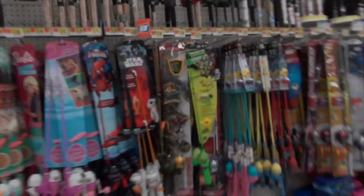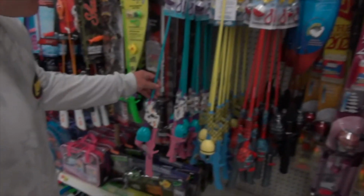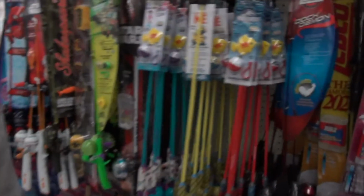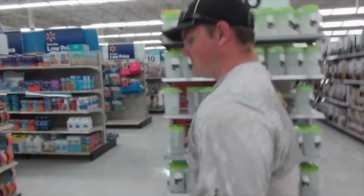Whoa, that's the kind of rods we need right there. We need to put one of these on the front deck of our boat. Oh, can we? We got the dock demon. We can put that on our dock. Finally found one. Yay.